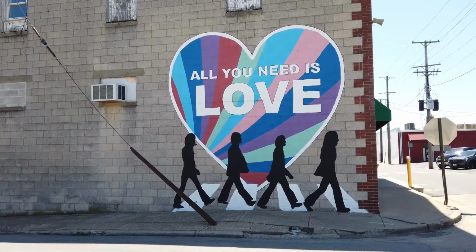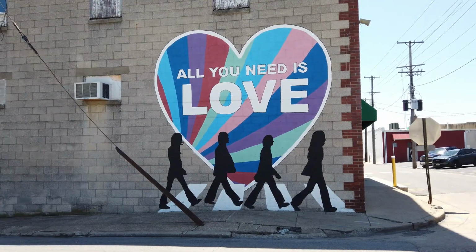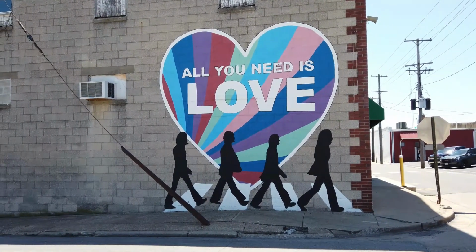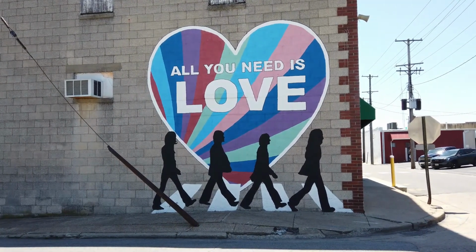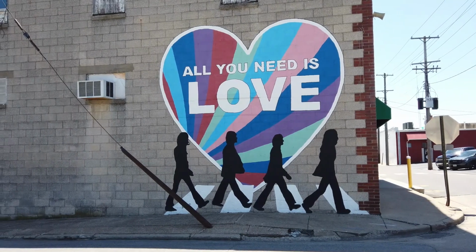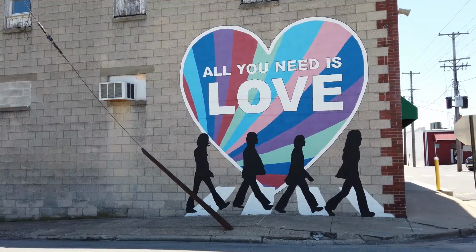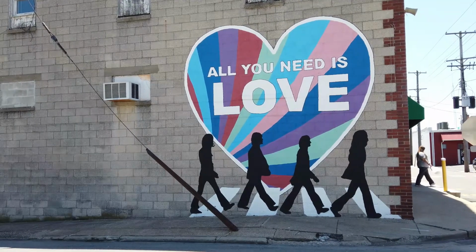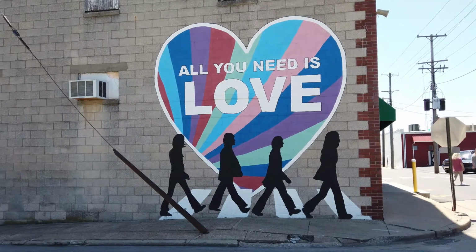It is, of course, this fabulous song that the Beatles recorded, All You Need Is Love. This concept was designed by Josh Benson in the fall of 2020 and painted by him in April of 2021. And it's meant to appeal to all ages. Those that grew up with the Beatles' music will enjoy the nod to the iconic Abbey Road album cover. The message and the colors within the heart appeal to all.